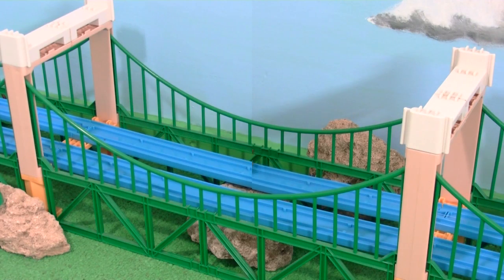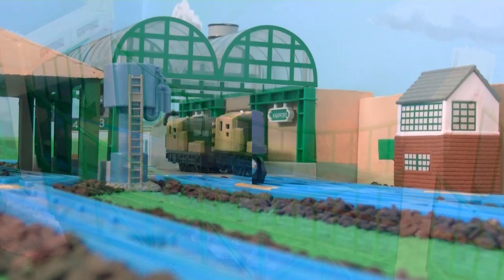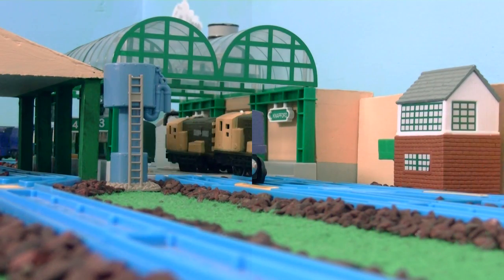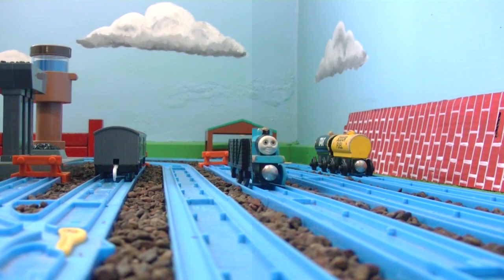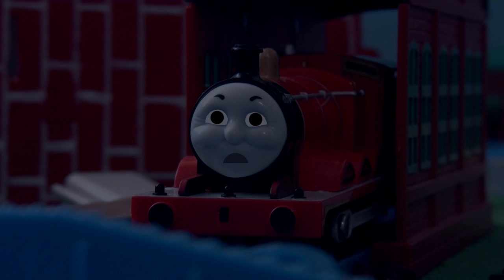These shots in James's sequence, you'll notice that they are exactly the same as the one at the beginning of Thomas's in terms of length and all that sort of stuff. I've tried to use my new characters as best as I can just to show them off a bit. And this was just a very quick joke that I thought up. Wouldn't it be funny if that was James's worst nightmare, if that was the worst thing he could think of, was having to shunt trucks?